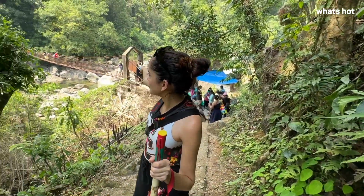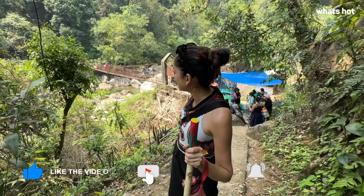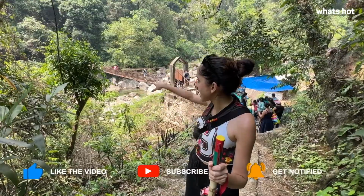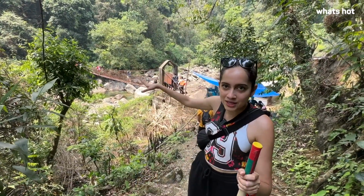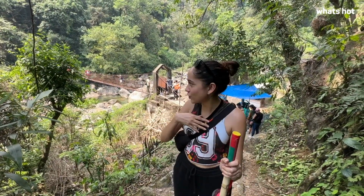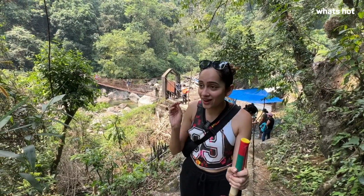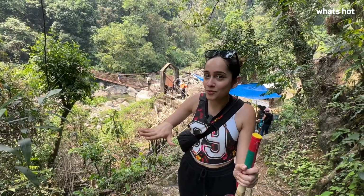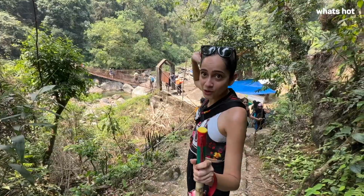So guys, we've reached this point where you can see the suspension bridge behind me, like this really narrow suspension bridge. We have to cross this to get to the other side, and as you can see, there are just 5 to 6 people walking on the bridge at once because it's a little flimsy and you don't know whether it can support that much weight or not, and this is man-made, right? But the living root bridges on the other hand, they're so strong, even if 50 people stand on it at once, nothing is going to happen to them. That's so cool. So I'm getting on the bridge now. I'll see you on the other side.